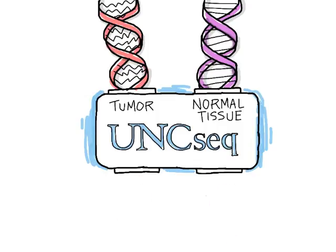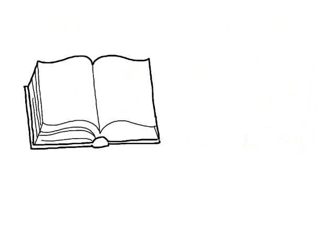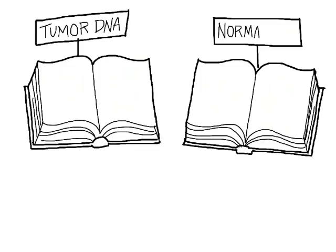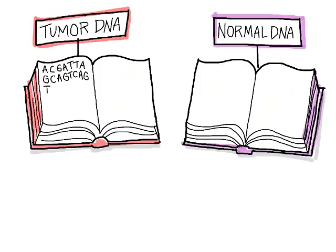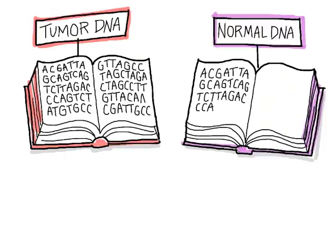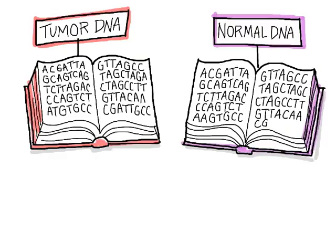After sequencing, we have two gigantic books of DNA sequence. One is the tumor's DNA, and the other is the patient's normal DNA. Although the captured DNA is much smaller than the patient's entire genetic sequence, each book is still several million letters long. The tumor DNA book and the normal DNA book are then compared, letter by letter. In most places, the books are the same, but in a few places, the letters of the books are different.